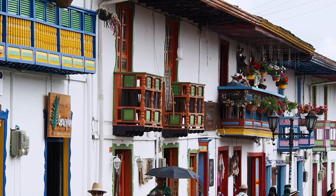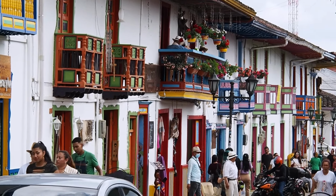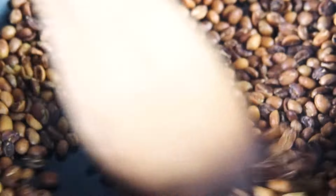The Cocora Valley is amazing, but it is not the only reason to come to Salento. The town itself is also supposed to be very charming and colourful. Yeah, just like in Guatapé, I think. Can't wait to walk around. And it's also supposed to have some of the best coffee in the whole of Colombia. We're going to be heading into town today to see if all of that is true.